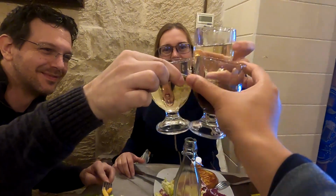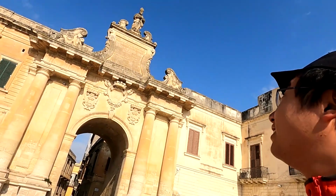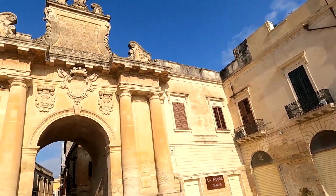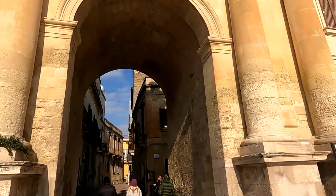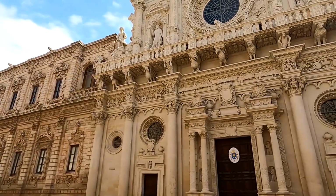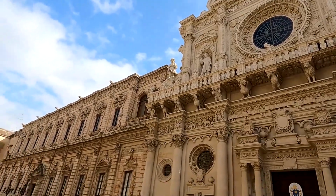The next morning. And here's the entrance to the Lecce old town, Gate of San Blaise. Wow, this is truly blazing, eh? Yeah, look at it. San Blaise stands on top of the gate, and you go down into these holes, and the old town is right in front of you. And just a few steps in the center, you have this gorgeous Basilica. Oh my god, this is the Santa Croce Basilica. Yeah, I think this is the best one here in town.